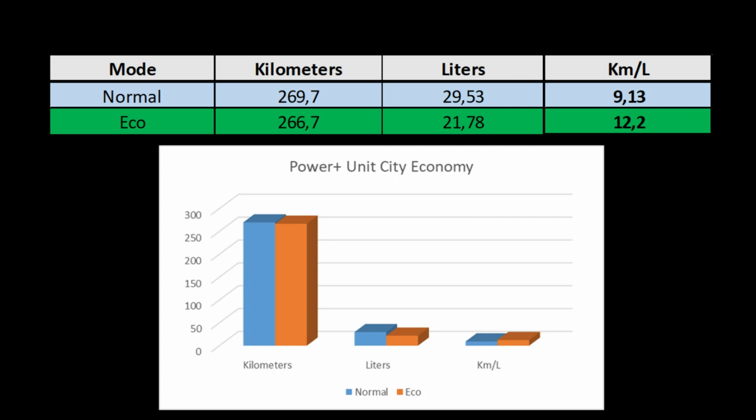Then we switched into eco mode, filled the car up again, and we did 266.7 kilometers and it used 21.78 liters. That gives us 12.2 kilometers per liter. That's a massive difference in my book.